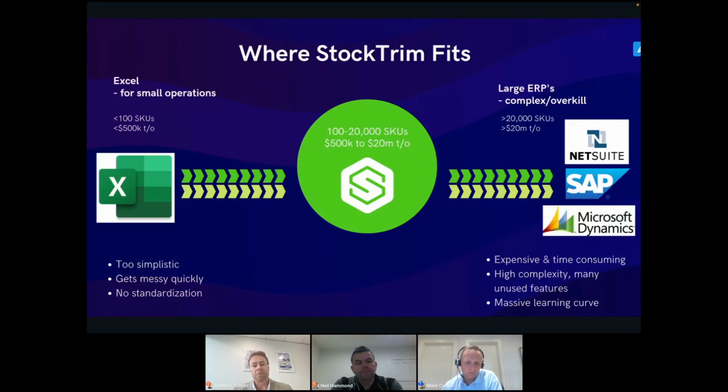And we do get a bit of business. We have NetSuite customers and Microsoft Dynamics customers who can't use the modules for planning in those systems, and they prefer to use an add-on like ourselves because of some of the feature sets that we have, and of course ease of use. So we can get set up very quickly.